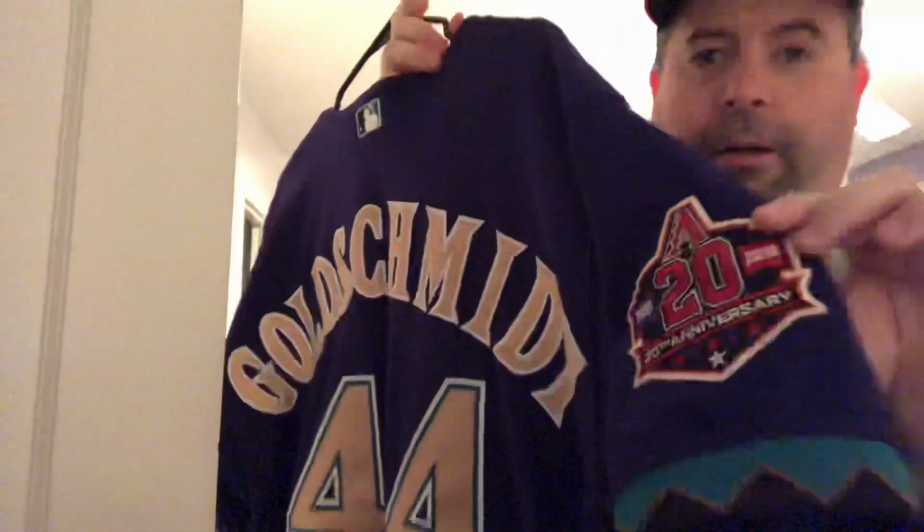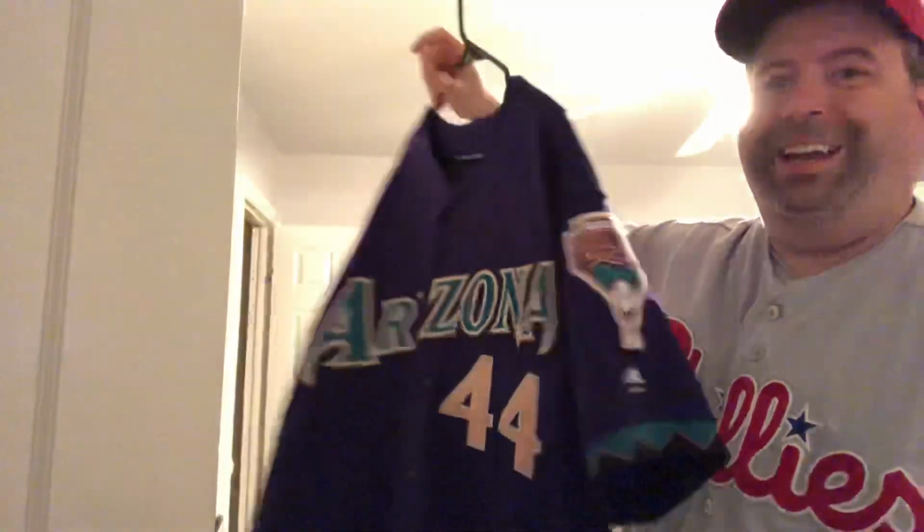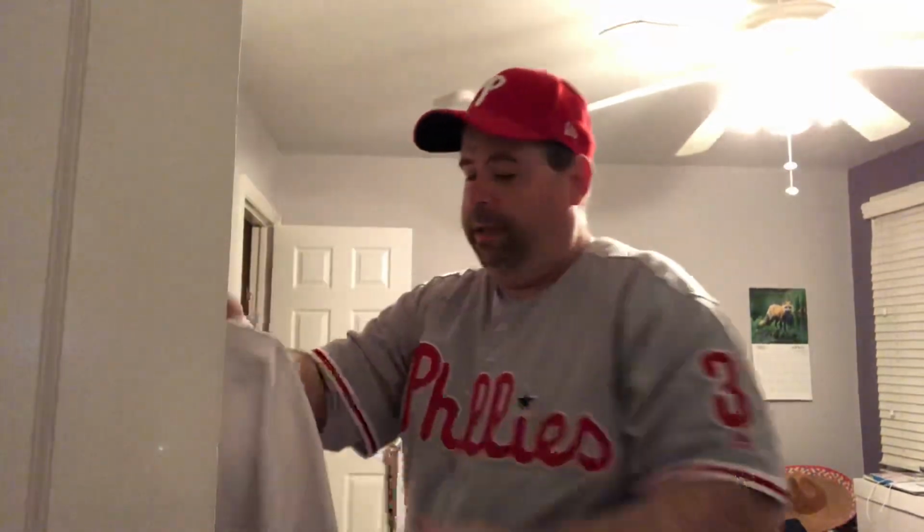And it also has the Arizona Diamondbacks 20th anniversary. So they wore this jersey as an alternate that year. And this is one I hope that they wear again as an alternate, because it's just hot. I love the purple ones. It's another very nice jersey that you see the team today wear as an alternate throwback.